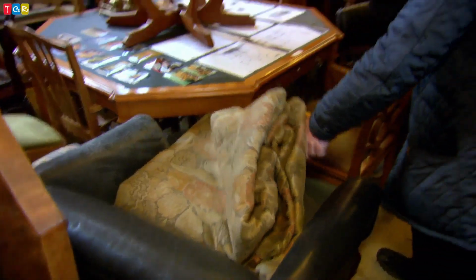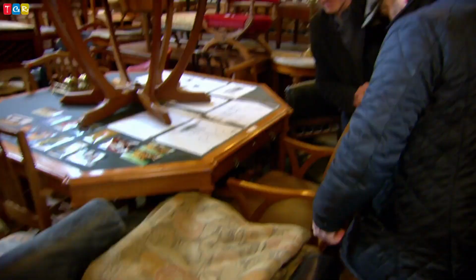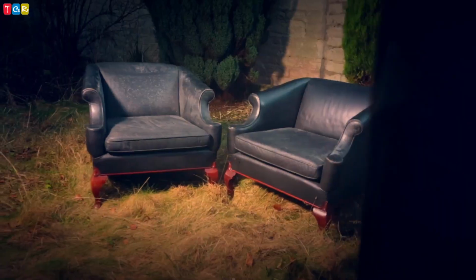What about this? That's Lutyens again. Yeah, it's a copy. More the pity. Still nice, though, isn't it? Lovely thing. Is that for sale?